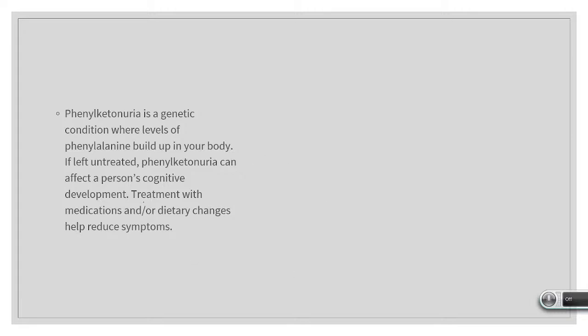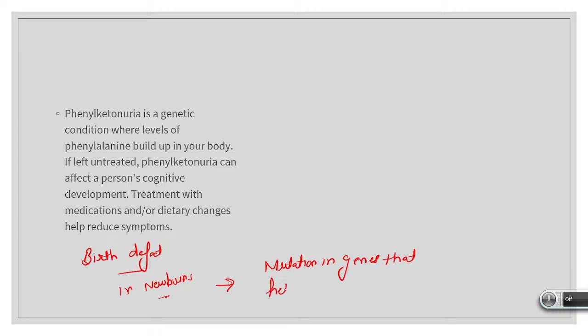So basically, if we explain it, we know it is a birth defect in newborns, and how does it occur? It occurs due to a mutation in the genes that help make an enzyme called phenylalanine hydroxylase. So this is actually the definition of phenylketonuria.